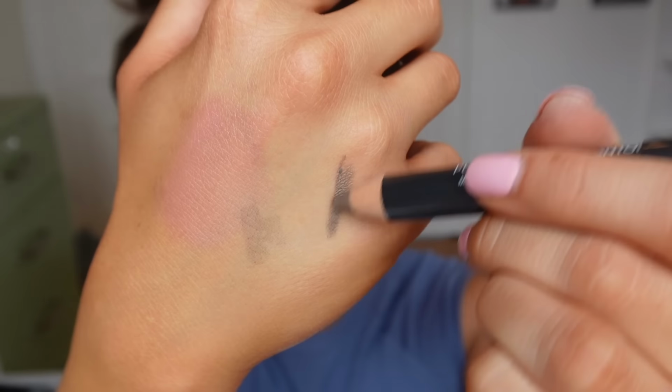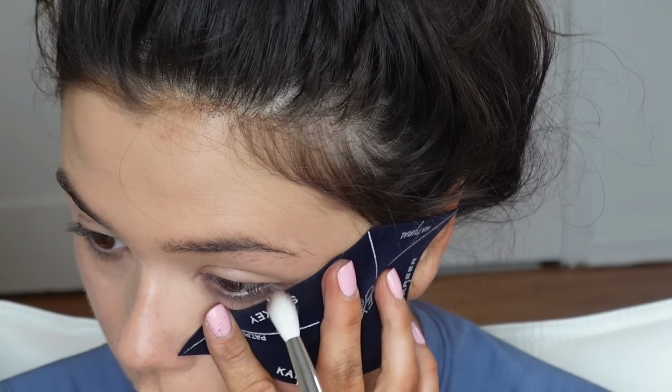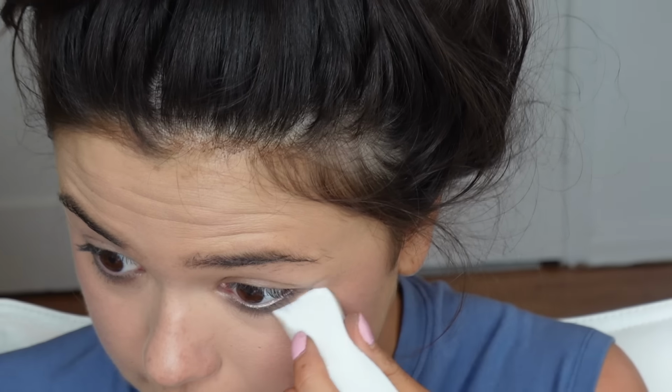Step 2, go over your pencil line with a seamless eyeshadow brush dipped in your velvet shadow. Oh, it's getting everywhere, okay. Little eye guide to set and soften the line. I did that very wrong. I'm kind of hungover. I'm not gonna lie to you, and I think it's affecting my brain. Don't worry. She says, moisten the tip of your Pro Wedge sponge, just the tip, and use that to blend.